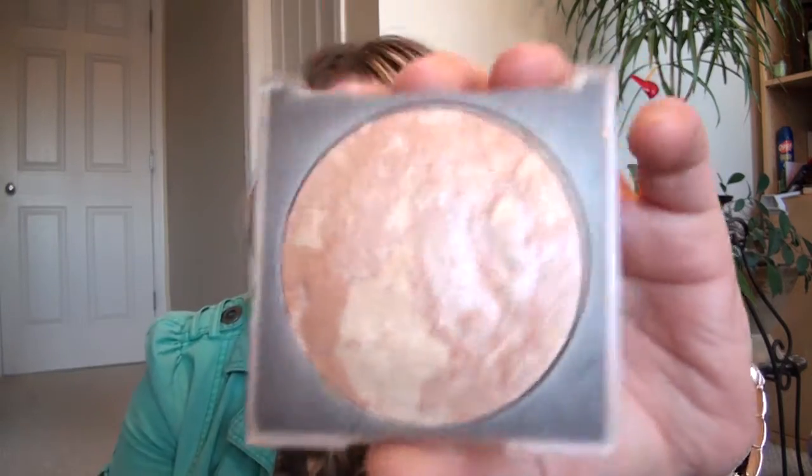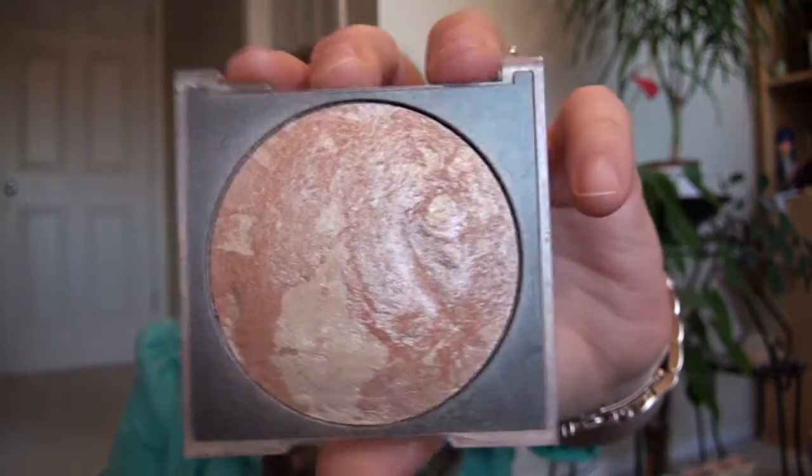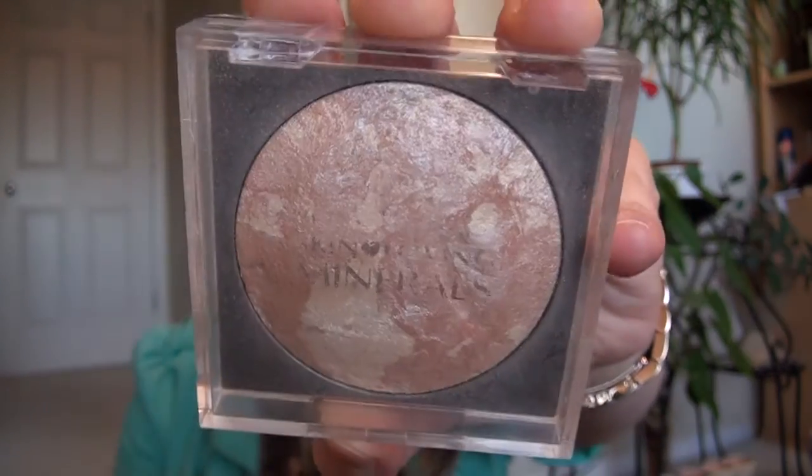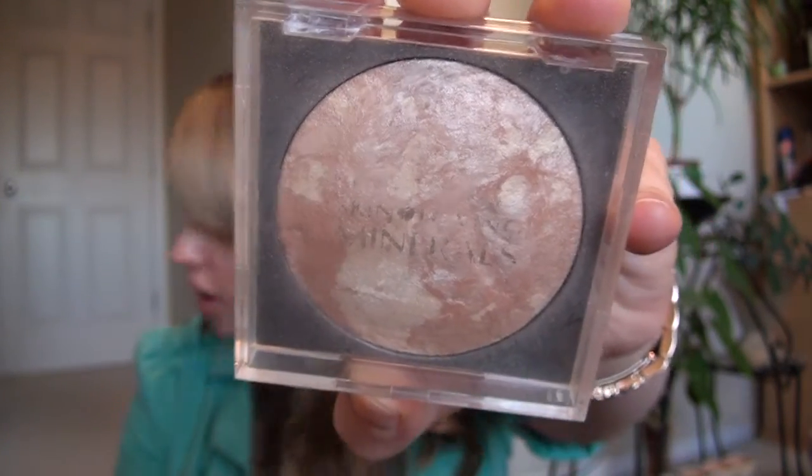The other thing I really loved is the Prestige Skin Loving Minerals. This is the color, I don't know which color, it doesn't say, but it's the lightest color that they have. And this is a highlighter for your cheeks. I actually love it. It gives you a really nice fresh glow. And this is the box. You can't really see the name because it's a really light color.